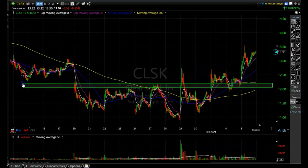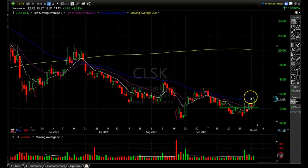And we can see CleanSpark has broken above it, found support at it, and now it is blasting off. So we could be in that acceleration part of this short-term move. And if that does happen, if we can get another decent-sized move up, I think we have a very good chance of holding above that 50-period simple moving average on the daily chart. And that is going to be a great technical sign.